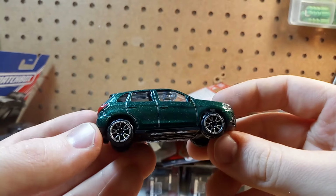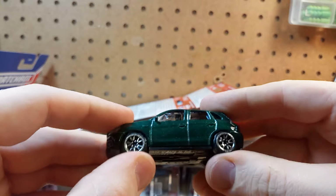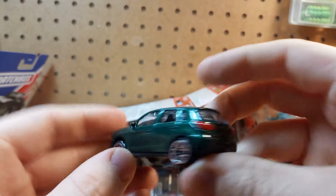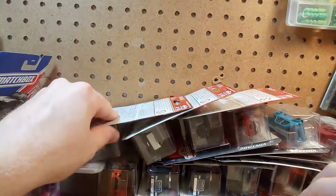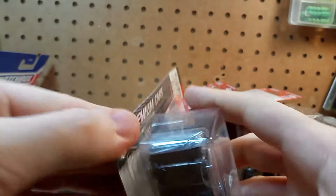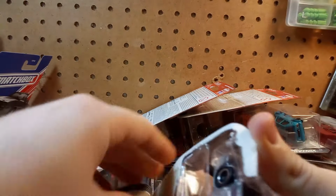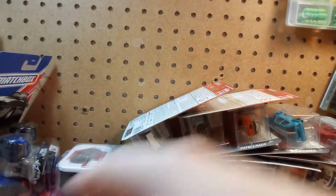So pretty cool that Majorette finally decided to do a new color for this one. It's a nicely done casting. It's a little bit big, but overall nice proportion. Of course, there's suspension on this one too. Let's put it next to the other Raptor. The Nissan GTR Nismo GT3. This was a popular casting last year when it was brand new. Let's put all the cards away.